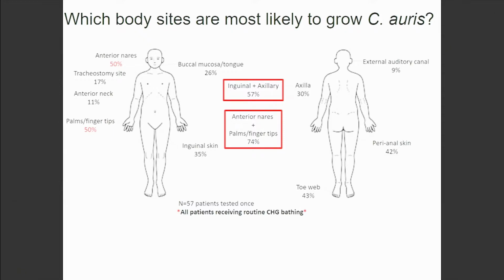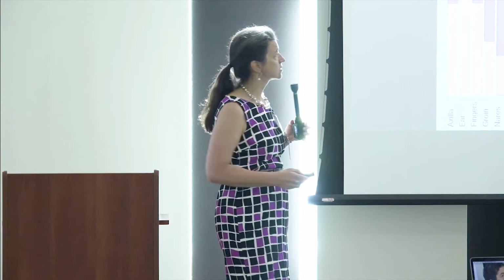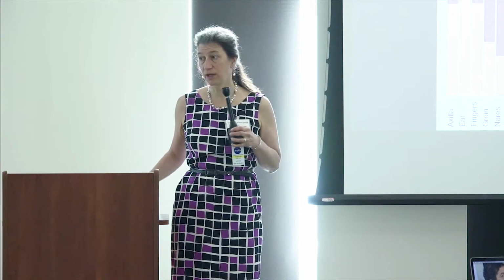For example, Illinois and New York all thought the nares was an important site to screen, but then California incorporated that into their screening and didn't pick up any extra patients. Then we figured out they have the African strain and we have the South American strain, so there may still be differences due to what strain is colonizing your patients.